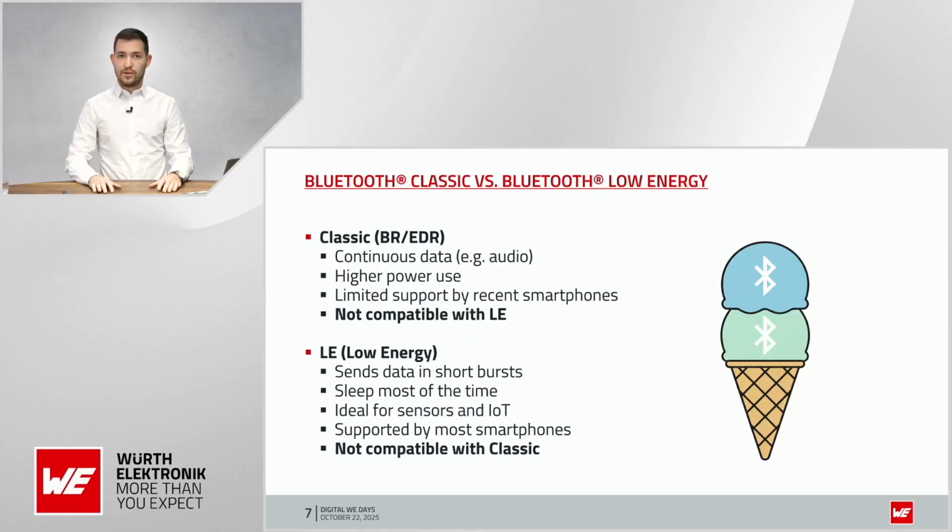Let's talk about the key differences between Bluetooth Classic and Bluetooth Low Energy. So what's the actual difference? Bluetooth Classic is what you usually use for streaming audio from headphones or speakers. It's built for continuous data, meaning the radio stays on all the time. It's great for high bandwidth, but it consumes quite a lot of energy. Bluetooth Low Energy, on the other side, works the opposite way. It sends short bursts of data. We are going to take a look at that later. But after that, it turns the radio off and it actually saves power.